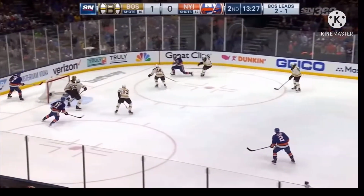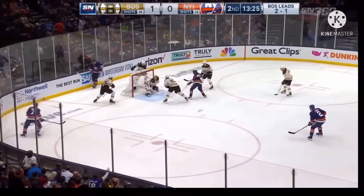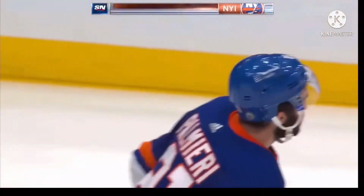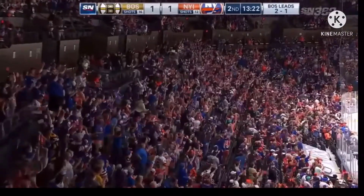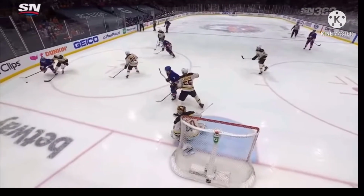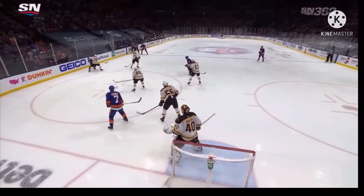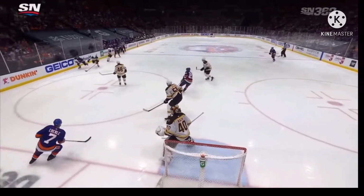Out of the puck. Gets away again from Lazar. Centered in front. Scores! Palmieri! I mean, this is an incredible effort. He's got Lazar all over him. He makes a couple of little spin moves, and eventually he's going to drive down.